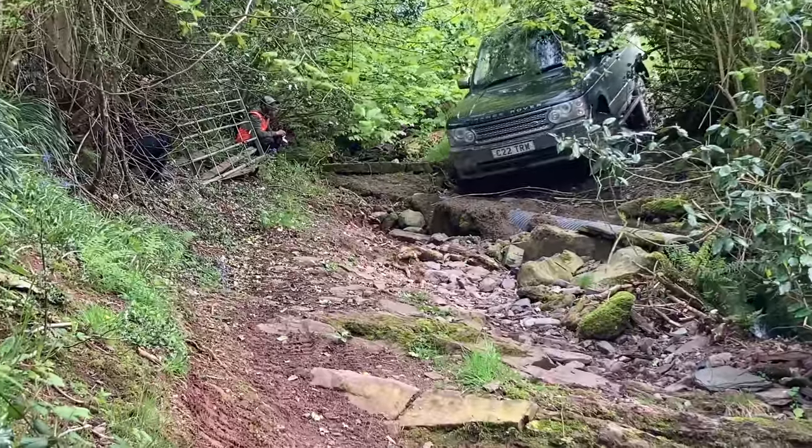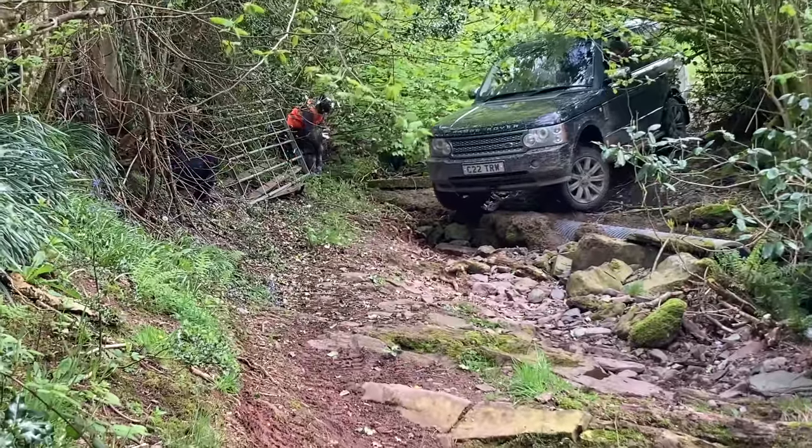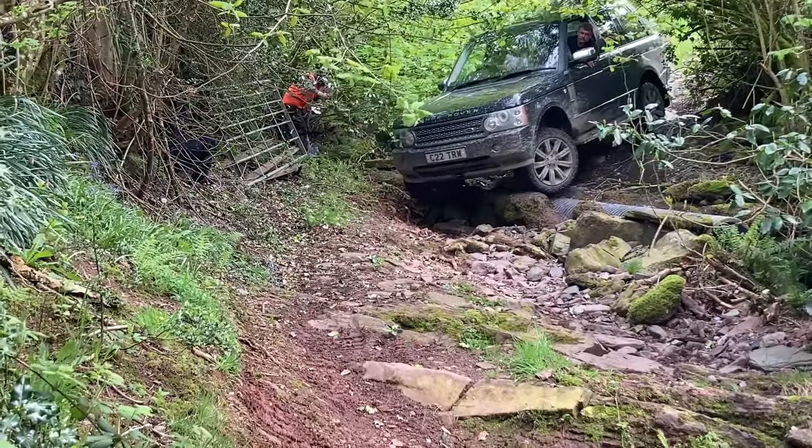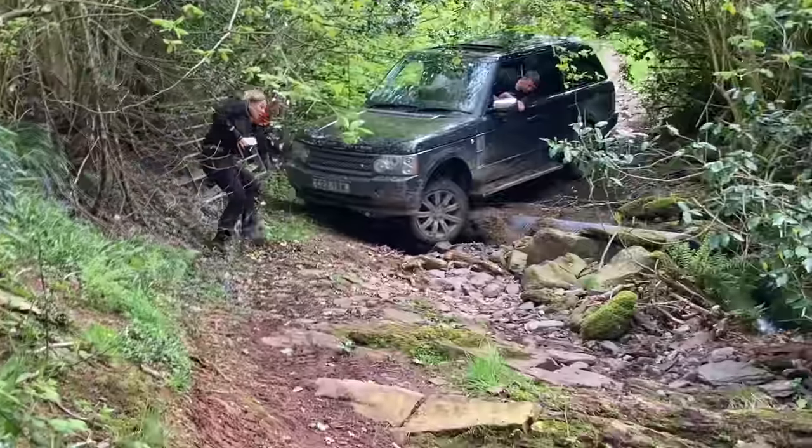Now here comes Chris in the 4.2 litre V8 supercharged Range Rover. Now I told him all about this lane and he wasn't put off about it, and he reckons he can do it. So yeah, stick with us guys and see if he can.